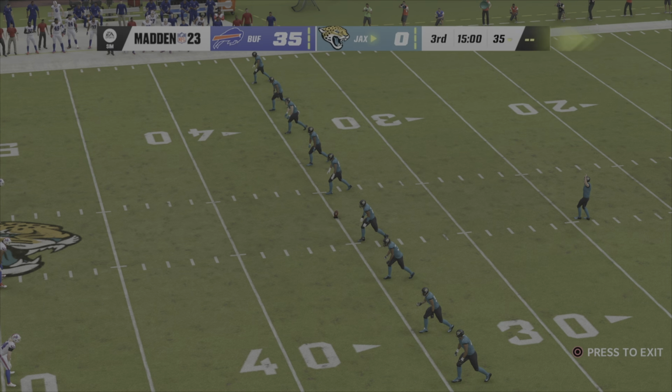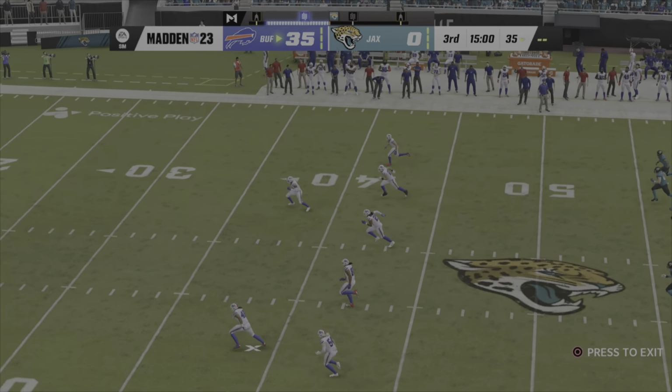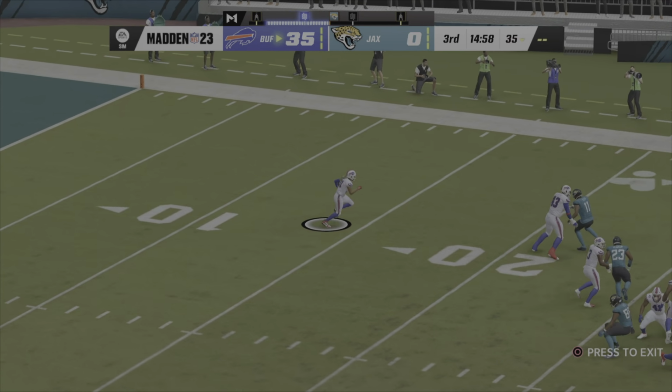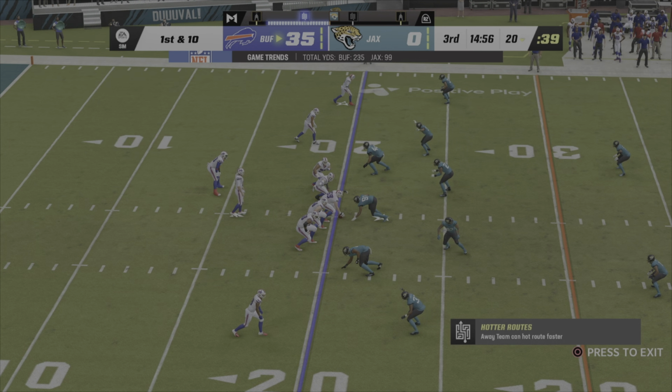All right, Coach, thanks very much. Fine work as always as we welcome you back for quarter number 3. Bills with the lead, and they'll get the football first as the second half is underway. And he'll be brought down right on the chalk of the 20. Out come the Bills now as they'll go on offense first here in this third quarter.